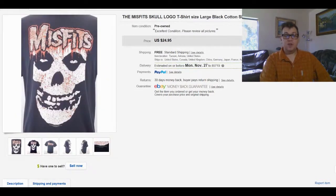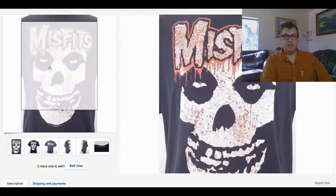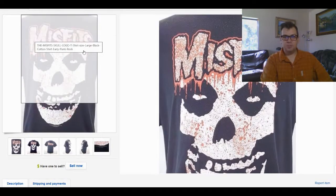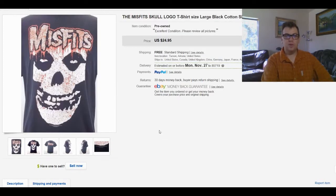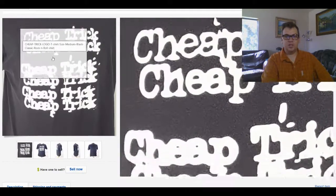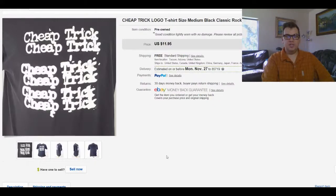Next item, lots of rock and roll t-shirts, so we're going to go through them quickly. Misfits, classic punk rock logo with blood splatter and blood dripping. This one's kind of extra gory skull logo. And it sold to some cool kid in New York City for $25 with free shipping. Cheap Trick, this is a pretty common shirt. And I sold it low, $11.95 with free shipping.